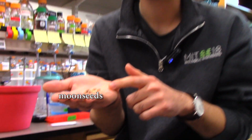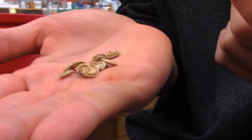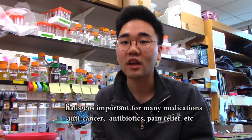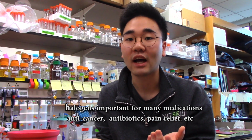These moonseed plants are able to make this because plants are able to create complex biosynthetic pathways, and it involves a natural halogenase that is able to halogenate a pretty complex compound. So these are moonseed plants. These are specifically Menispermum canadense, and these seeds make these moonseed plants that produce the halogenated alkaloid compound that is bioactive. Halogens are pretty important, and they're pretty potent, and they're needed in medicinal compounds that serve as anti-cancer agents or antibiotics and for therapeutic purposes.